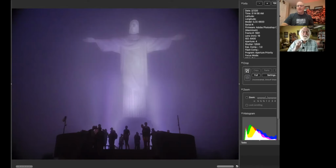Here I was interested in the mood of the thing, and of course juxtaposing the little figures against the big figure of Christ, and everybody was looking out, waiting for the sun to rise. But I turned around and saw this, and this was a very moody shot, and the sunrise eventually happened.